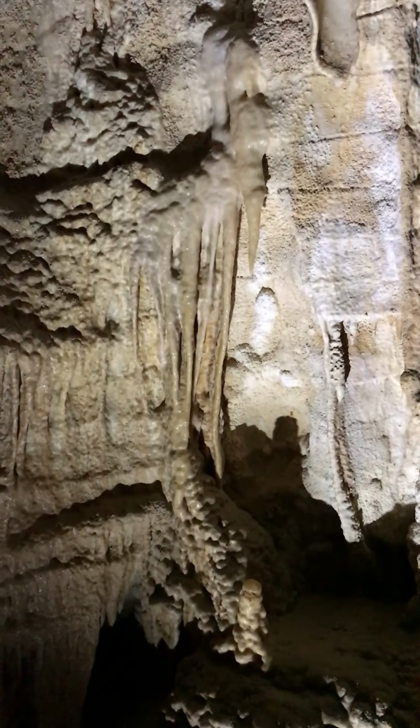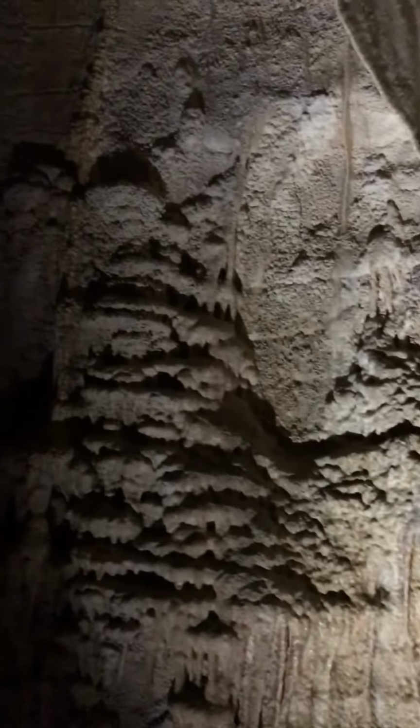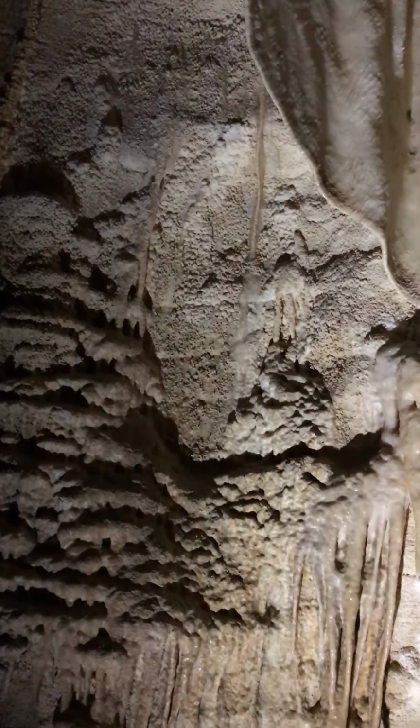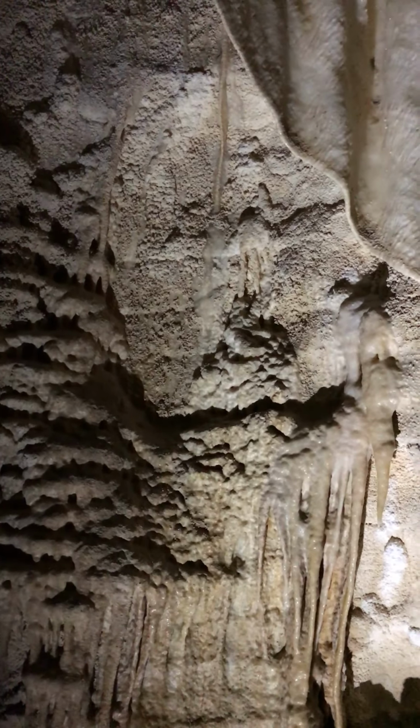This rough-looking area, we call it cave coral. People call it cauliflower or popcorn, same kind of thing. You'll only find it when you're close to an exit or entry. So if I lose you on this cave tour and you see cave coral, keep going.